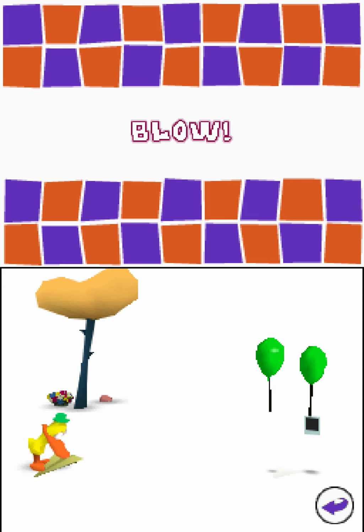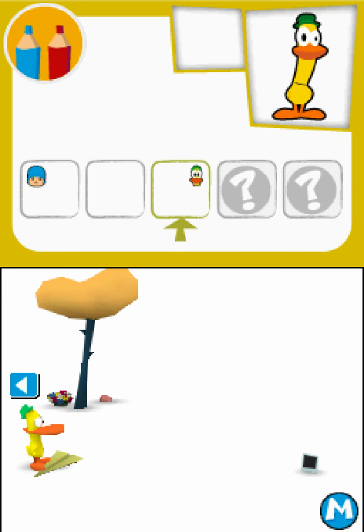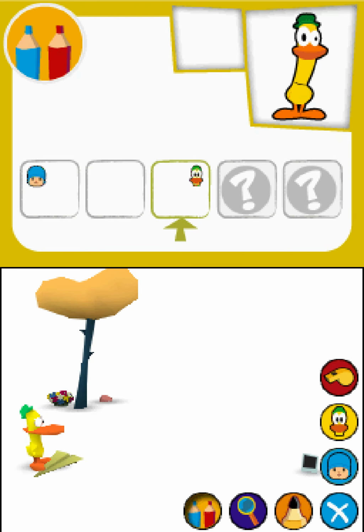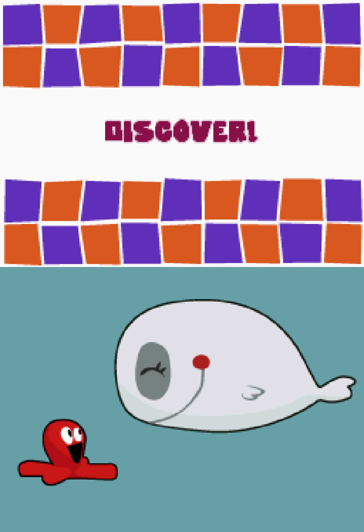That's it! Yes, Mr. Pato! Discover! Octopus. He's gone to Whale's house. Let's look for some way down to the bottom of the sea.